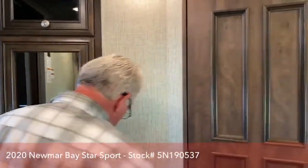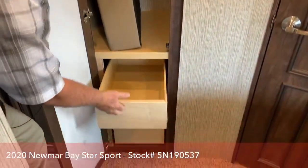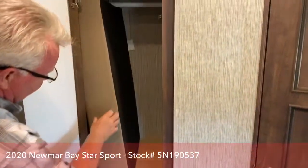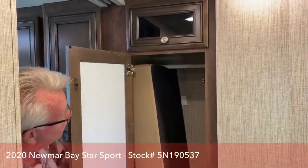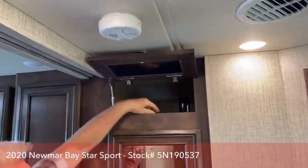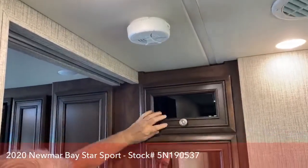I'm gonna step out here, point out your closet. You've got room for wardrobe items up there, three nice pull-out drawers. This right here is for the dinette. When you make it into a bed, it's your center cushion, so you've got a very comfortable sleeper. Little storage up here, and that's probably for your DVD player. Sometimes you might put a satellite system in here, which can be added.